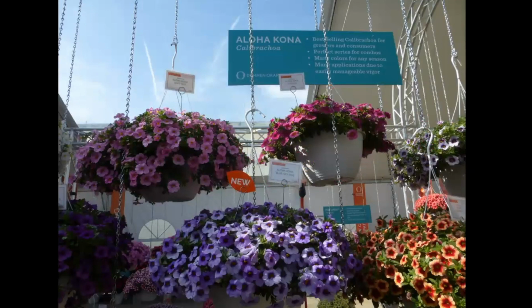One of the things we noticed was, do you see the names? The naming has capitalized on the Hawaiian mystique. They have Aloha Kona for this set of Calibrachoa, which kind of looks like petunias, hanging baskets, and it is all kinds of Aloha Kona soft pink, Aloha Kona half blue sky, and so on and so forth. So definitely the naming has capitalized on, I guess, the colors that Hawaii typically brings.